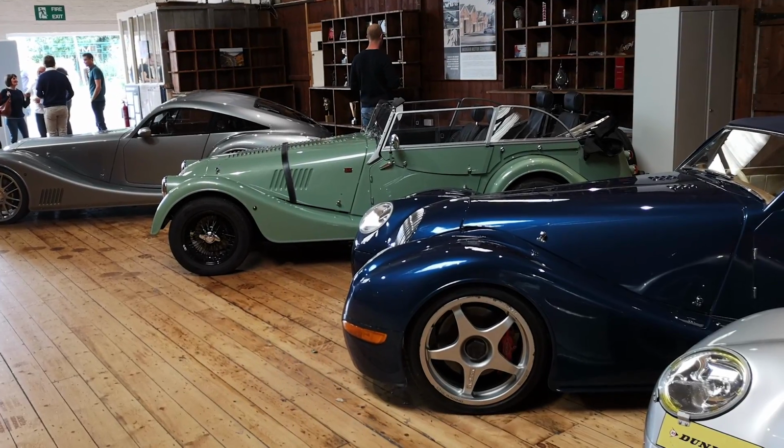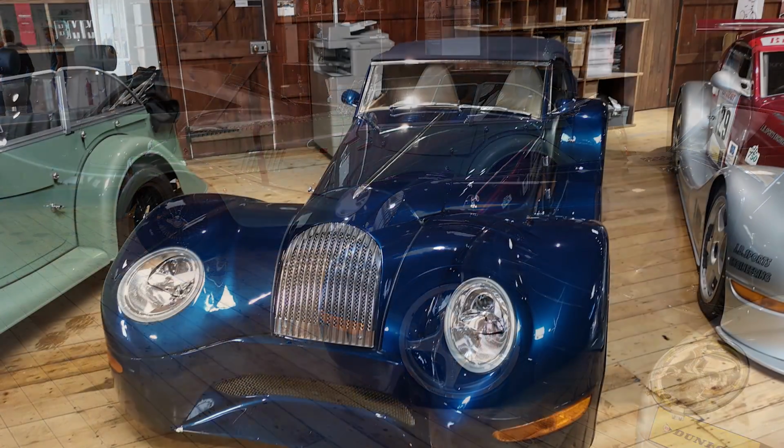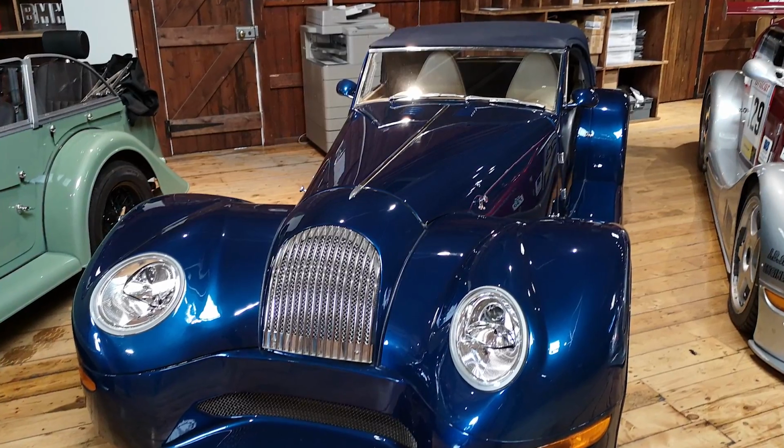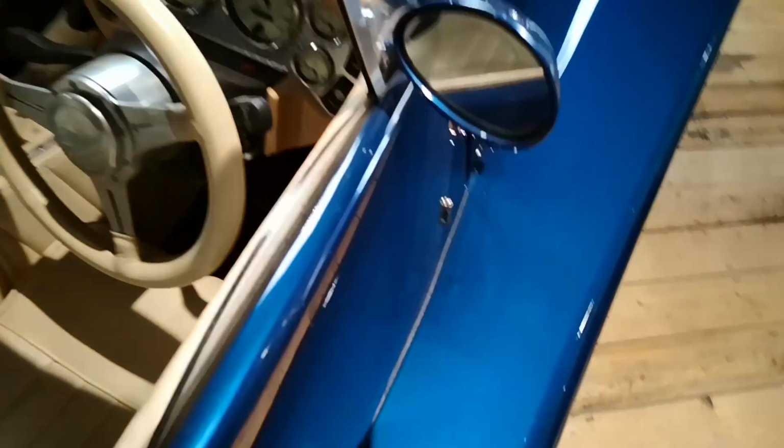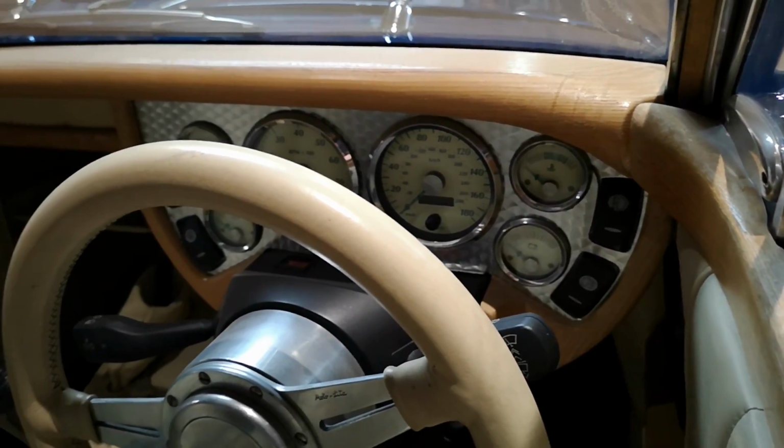So as we were looking around, we were able to get into the Morgans, have a look at them if you wanted. This I think is an early prototype of the Aero 8, and what's fantastic is just looking inside at the build quality, looking at the leatherwork, looking at the stitching, the dash, gear.